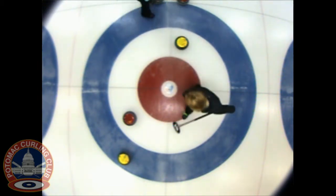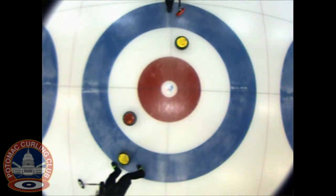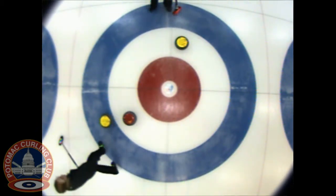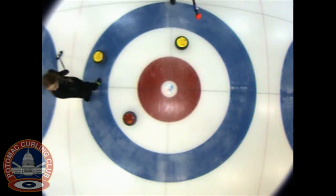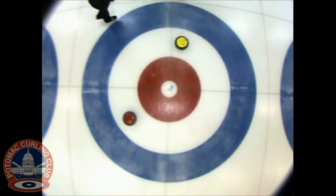A quick preview for our 4 p.m. game. At 4 o'clock, we will continue the GNCC Men's Junior Playdowns, featuring Team McMakin, which won their first game in draw one, against Team Oliver, which did not have a game in our first draw.